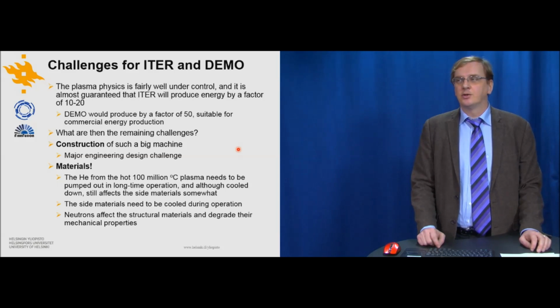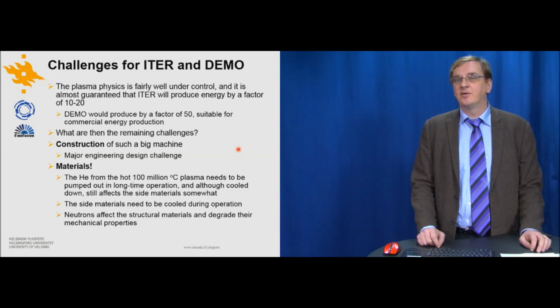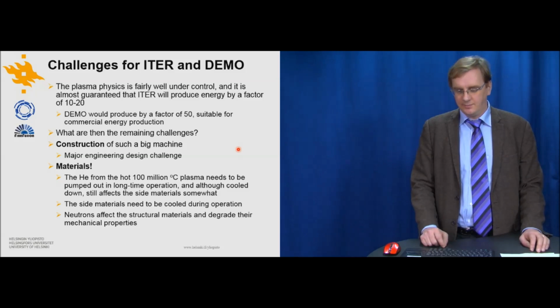At the same time, also the plasma operation, we can't be 100% sure it will work as designed before we have built it. There are very advanced computer models for this, but the computer models need experimental testing, and the only way to test them fully is to build a full-size machine to test them.